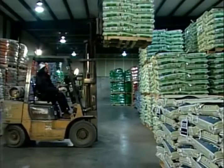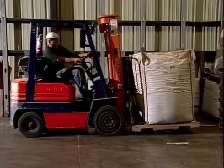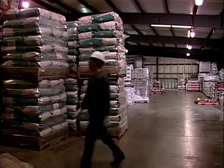Warehouses are another place where you can find plenty of stored energy hazards. See how many you can find. So, how well did you do this time?